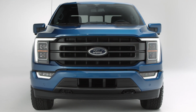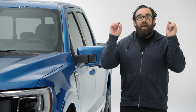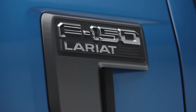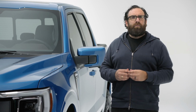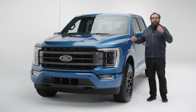This is the 2021 Ford F-150 Lariat FX4 SuperCrew Power Boost. For the purposes of this video, we're just going to call it Power Boost or the F-150 Hybrid. That's right, this truck is a hybrid. The question becomes, are hybrid pickup trucks any good? And if they are, is this the one to buy? Let's find out.